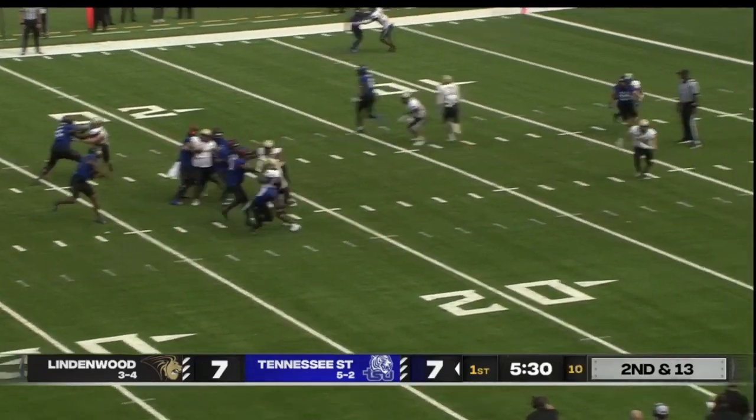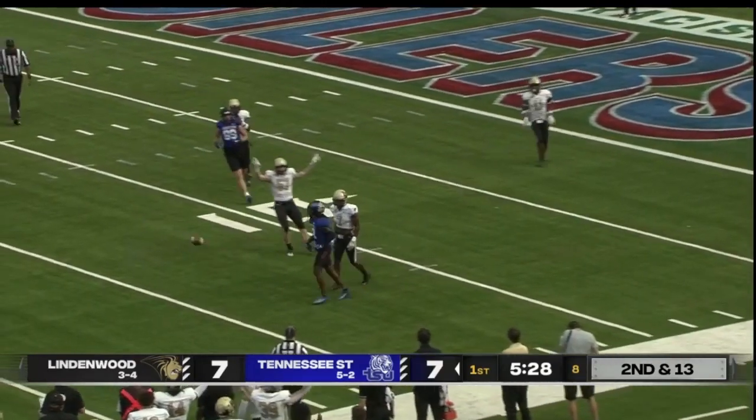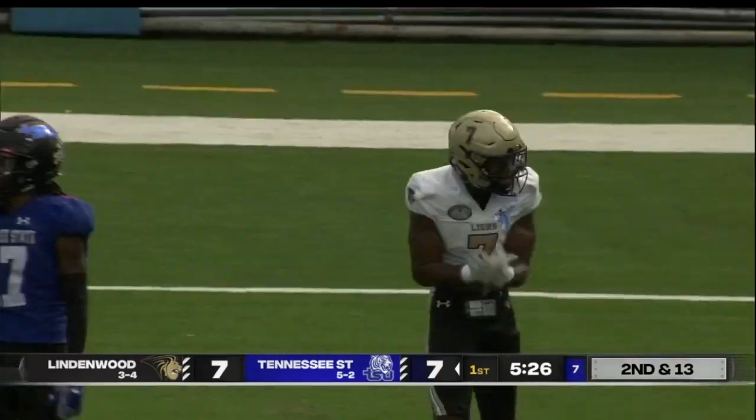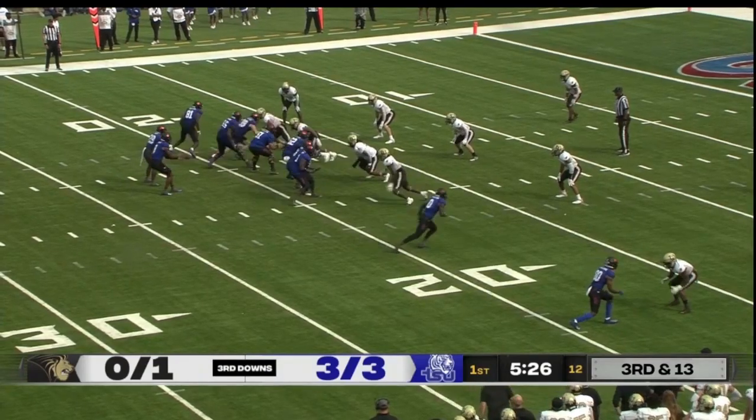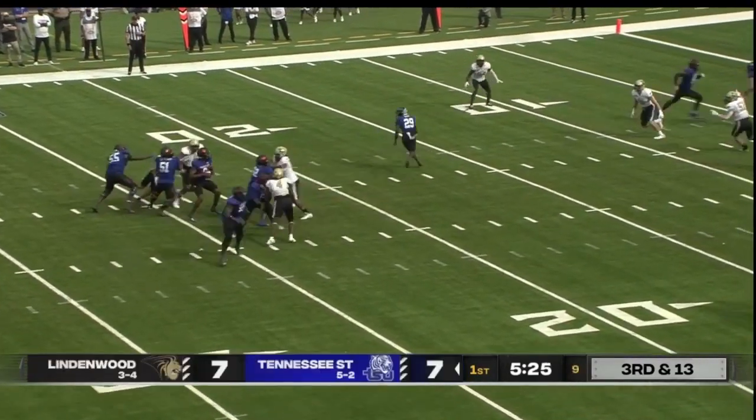Here, Bryant is going to look to his right. And that was incomplete, getting a hand in there. So far, perfect on the young game in this department.